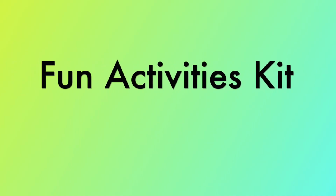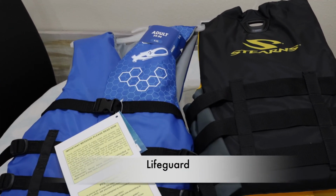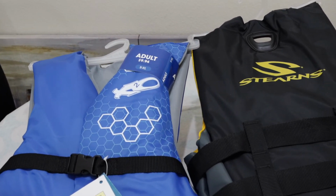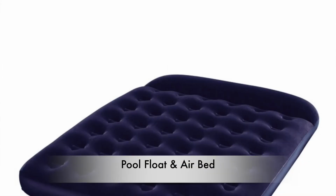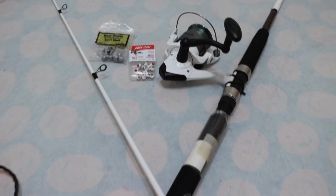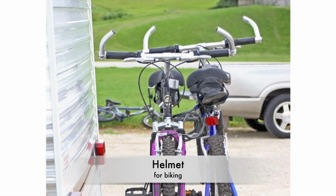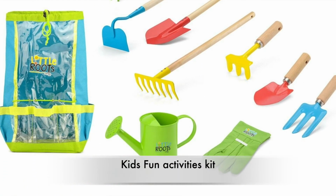Now I want to begin with the fun activities kit. This one is a sports lifeguard, only if you are not familiar with swimming. Then an inflator for pool floats, airbeds and so on. And a fishing pot with fishing accessories. Finally, a helmet if you are inclined to bike. Also add a kids fun activities kit.